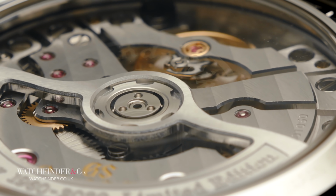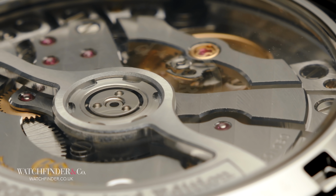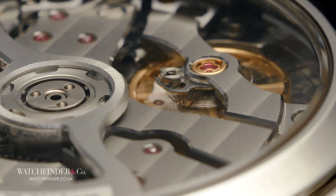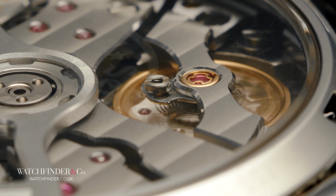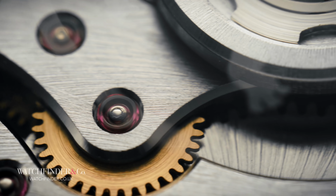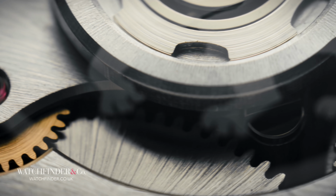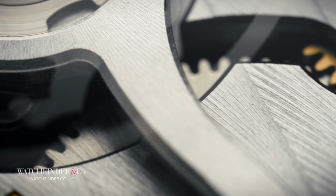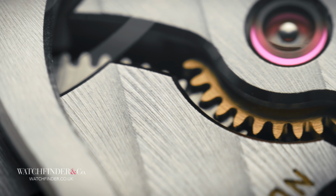The SLGH002 and 003, however, have just rewritten the rulebook, because for these new watches comes a new movement, the 9S-A5. It's one of those "my eyes are up here" moments, because although the 9S-A5 is indeed very clever, you're going to be hard pushed at first to do anything other than stare.